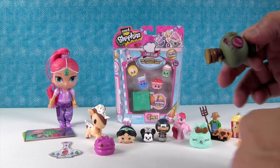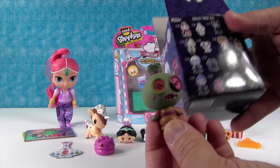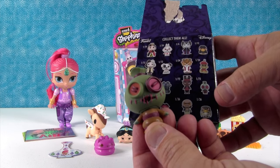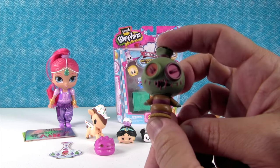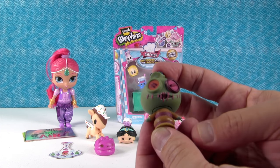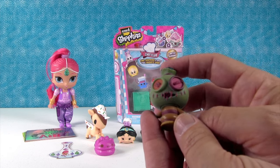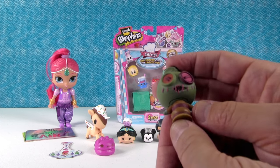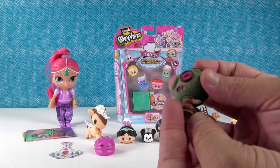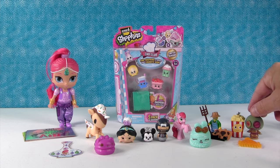We got, ooh. Oh. This is 1 in 72. This is an ultra rare figure. I mean, that's a super, super rare figure. Whoa, you're not kidding. So this is Dr. Facilier's voodoo doll. I don't know the name. Oh, he is so cool. He is cool. Wow, good job, Paul. Nice. Thank you, thank you, thank you. I'll be here all day. Yes. Wow, that's awesome. All right.